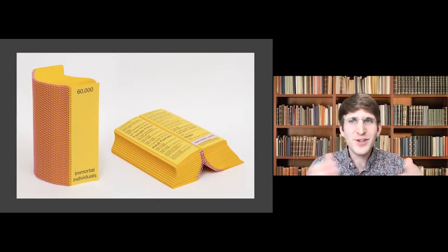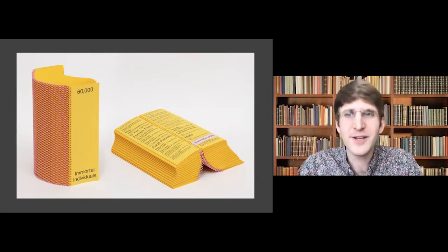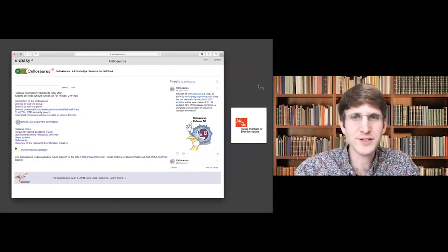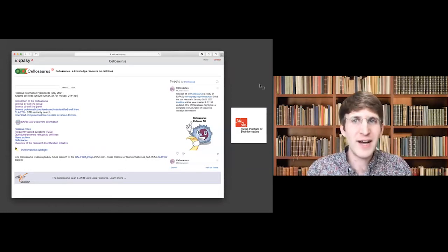It seemed like there were a lot of cell lines in use, so I was curious whether there is a list of all the cell lines in use in the world. I started asking around, and a Broadie pointed me to this database called the Cellosaurus, which is a project from the Swiss Institute of Bioinformatics that attempts to collect and describe cell lines used in scientific research.